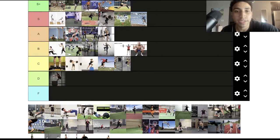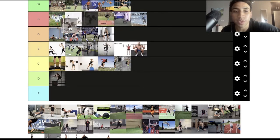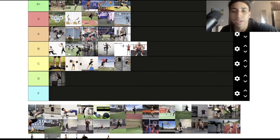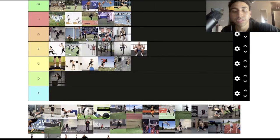Depth jump. S tier, I need to rank these by the way. Max effort jump here, resistance sprints here, depth jump here, drop jump, hurdle jump. We'll put hurdle hops over here, tag over this. We'll go tag. Yeah, tag at the top of S tier. Then depth jump, hurdle hop, quarter squats will go at the bottom. Honestly, we could put quarter squats at A tier because it's still a strength exercise at the end of the day. So top of A tier, broad jumps, half squats. Okay. Actually, this is kind of perfect. We can actually do this. Actually, no, this can go here. There we go. Cool. Something like this. It doesn't need to be perfect. What did I just say?